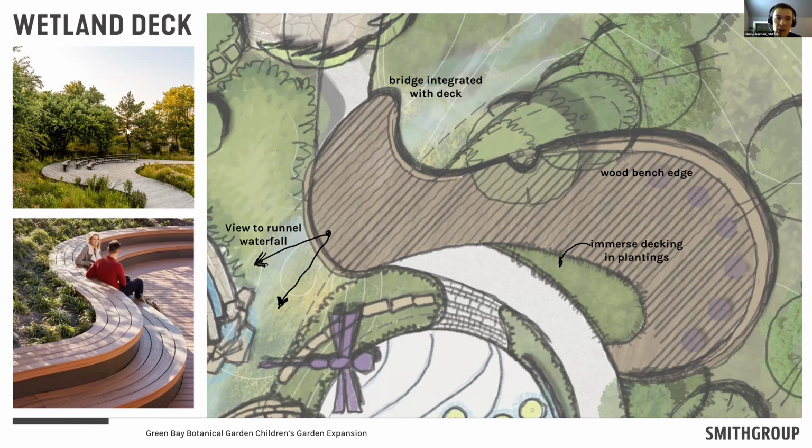And that image, I think in the upper left here, is an image from Naval Cemetery in Brooklyn, and it captures really accurately the vision that we have for this deck and that aesthetic, although the seating might be slightly different.